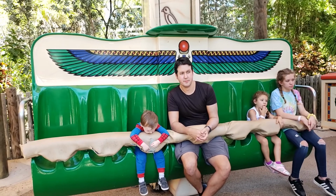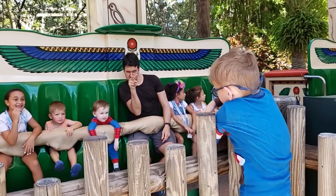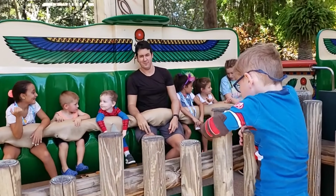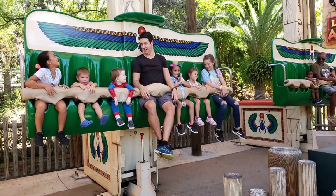We are starting out at Land of Adventure. Beetle Bounce is fun for the whole family. Cilly is so excited. He loves bouncing up and down. Okay, here we go.